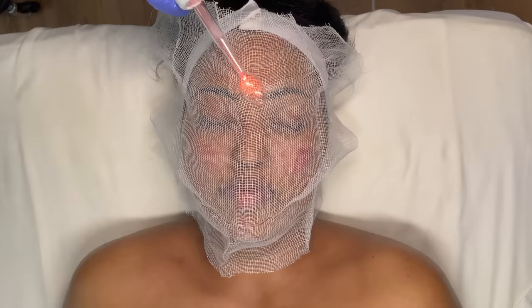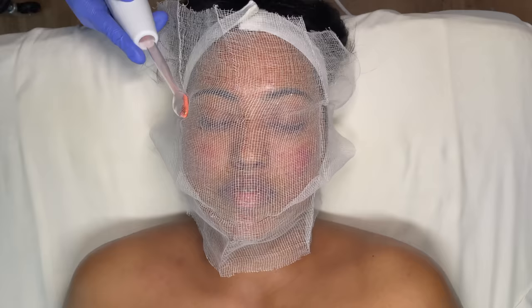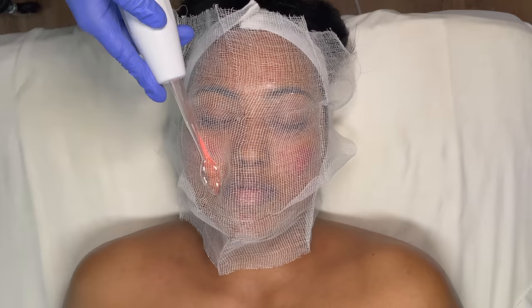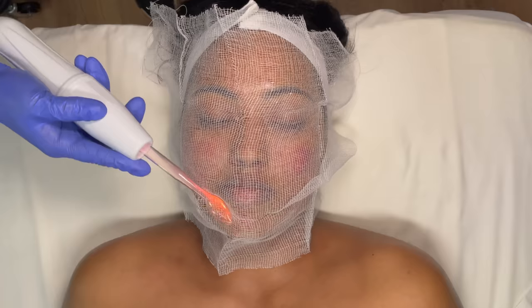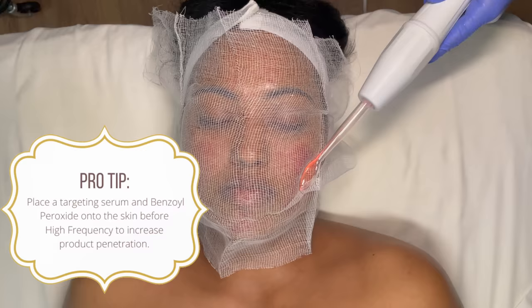Be doing high frequency for about 3 to 5 minutes. You don't want to overdo it, also because it can dry out the skin a little bit. And the reason why I put the serum and that lotion on is because the high frequency will also help to penetrate the serum and the benzoyl peroxide deeper into her skin.